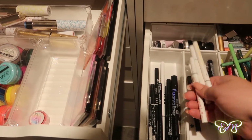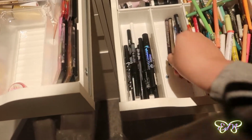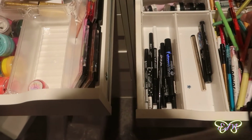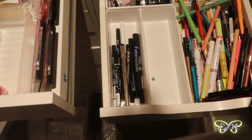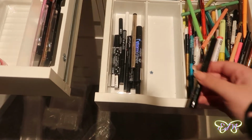I don't know what these are. These can go. She can stay. She can go. She can stay. She can go. And she can go. Wow, that's me over half of that gone, which is really, really good.